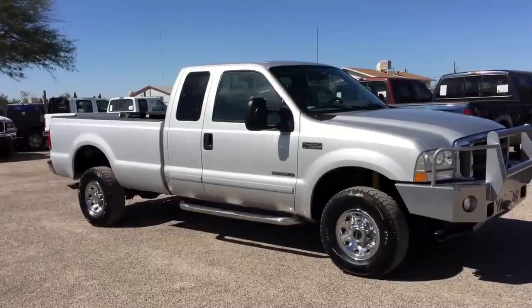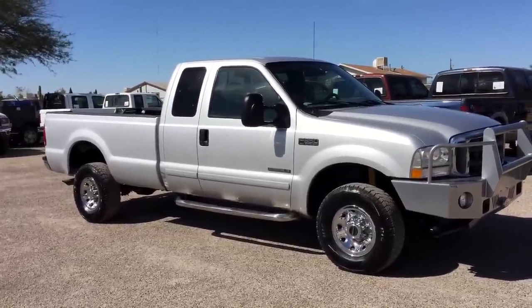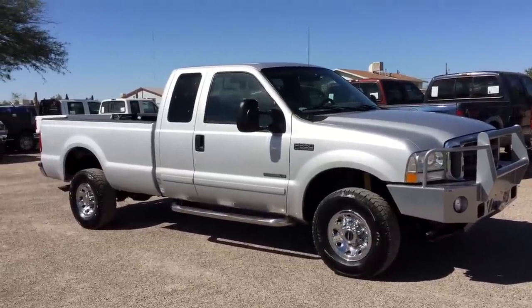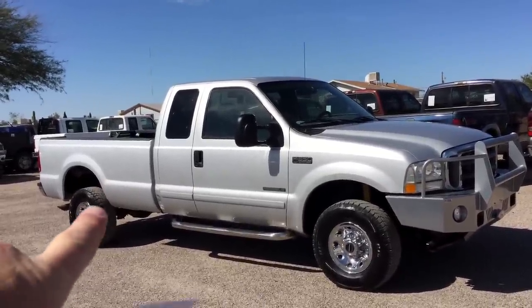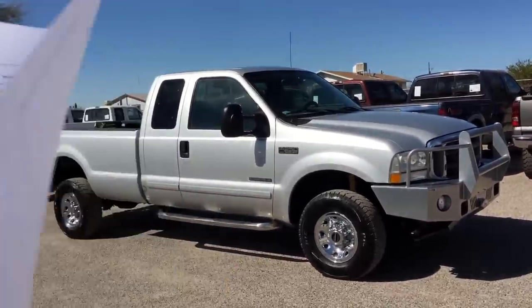We never buy vehicles that have been wrecked or have any real damage to them, but we usually just buy theft recoveries on salvage titles. We bought this on a salvage title. If you look in the before pictures, it was purchased from an insurance company in Houston. I mean, not Houston. I'm sorry, Phoenix.